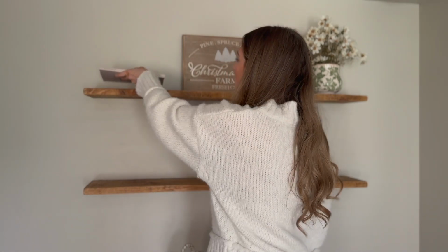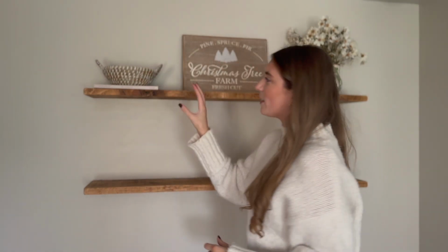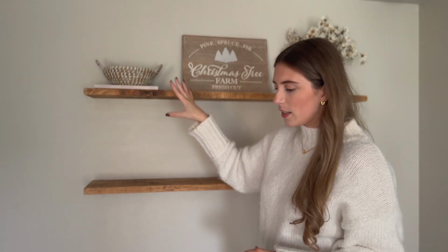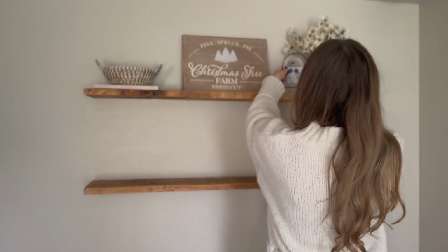So I think if we pop the book there, and then the basket on top of it. It adds that bit of height and texture, and also some layering because it's stacked there. I want to add a personal touch too. So I have got this photo frame from HomeSense with a picture of Flopsy and Hopper in there. So I might put that on this side here.